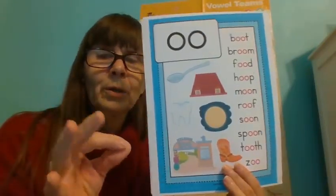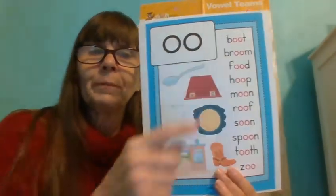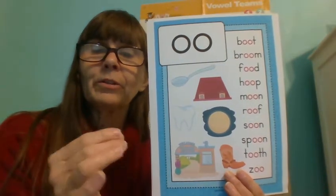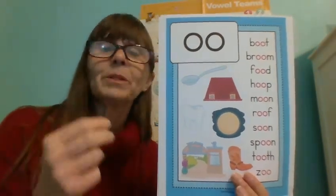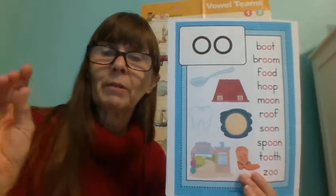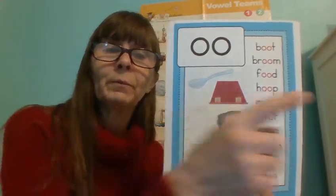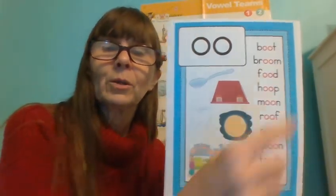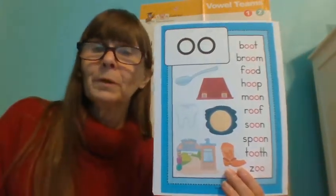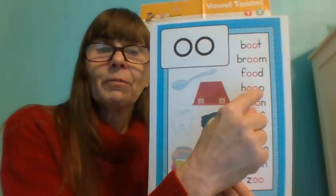So we tap it out: b, oot, boot. That's the first word. The next word has a blend, so we have to put those two letters together and blend them together. So we go brr, brr, and then we have our vowel team ooh. Brew, and then we put the M at the end. Broom. Good.